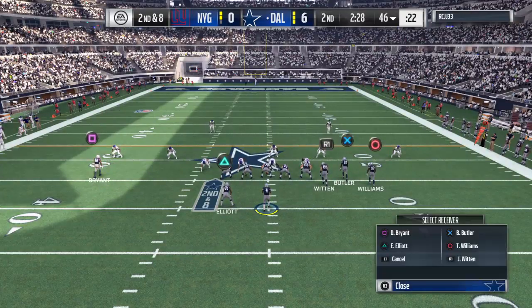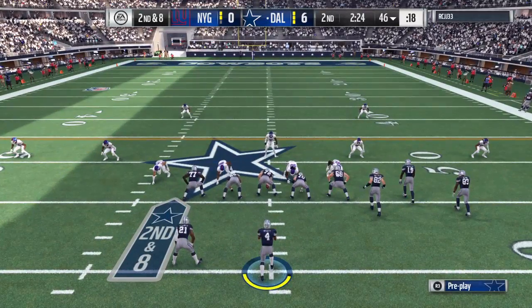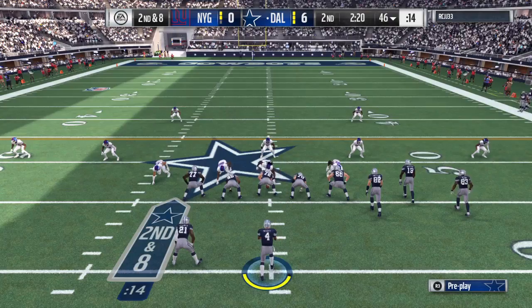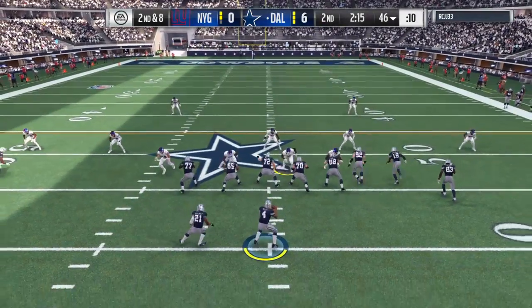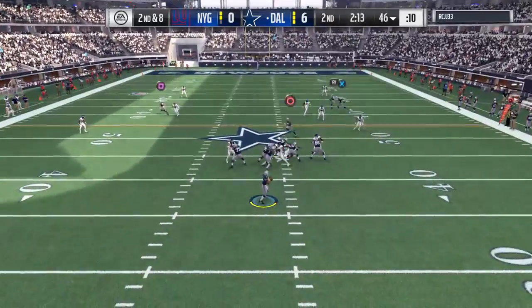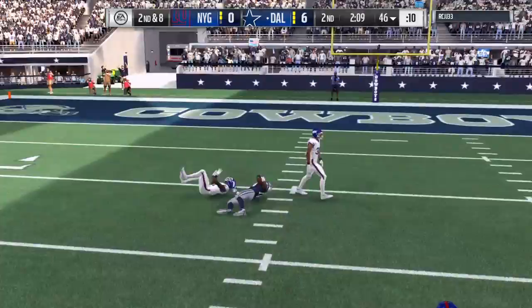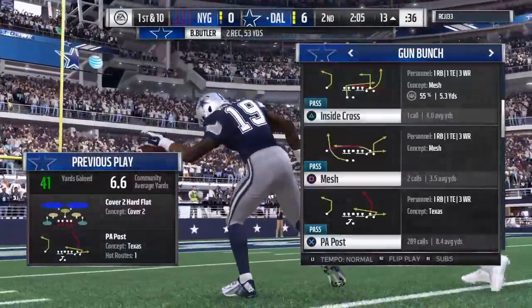Let's go! 38! Ohio! Ohio! Flex round! Flex round! They play fake to Elliott. Now Prescott. He's got time. He's going to... That's caught inside the 20. And he is down deep into Giant territory.